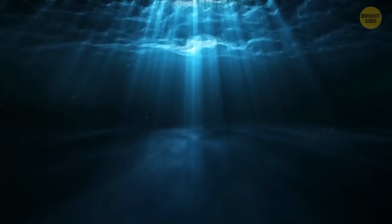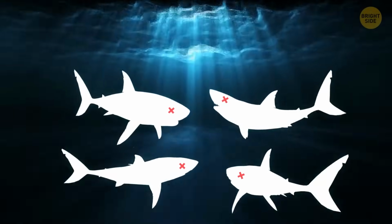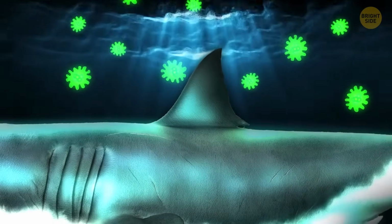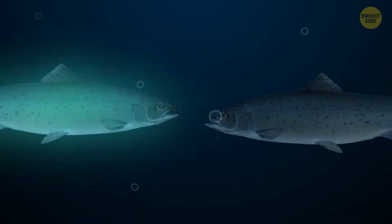In the ocean's twilight zone, with the minimum of sunlight, there's a couple of bioluminescent shark species. They don't take in light within their eyes, but produce or re-emit it with their bodies. Their skin or organs have specialized cells that produce a soft blue-green light. Deep-sea creatures that produce their own light do that to attract their prey, deter animals from going after them, or, scientists think, communicate with each other.